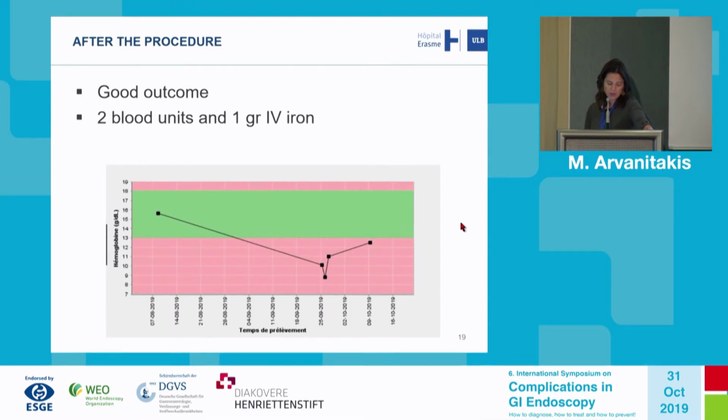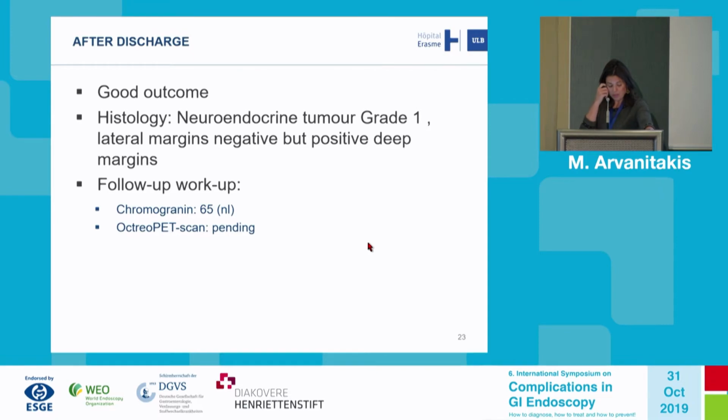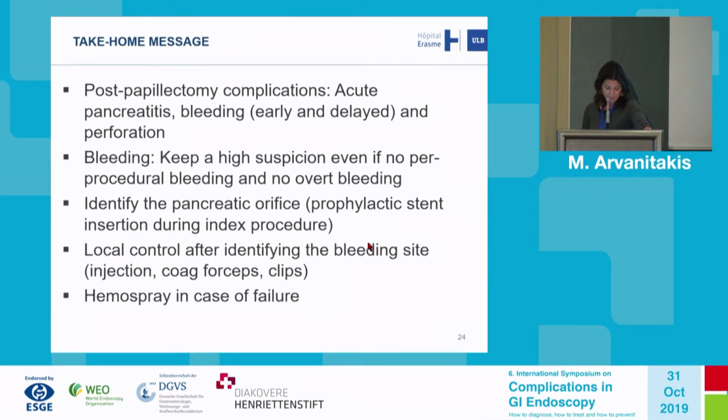So what happened to our patient? He went well after the treatment. He did require 2 units of blood and iron, and this is the outcome of his hemoglobin levels, which went up. The result of his resection was a neuroendocrine tumor grade 1. Lateral margins were negative, but deep margins were positive. So this was not completely curative, unfortunately, and so he might require surgery.